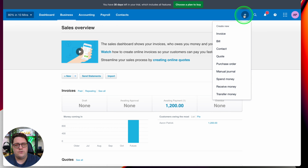Let's make sure you know how to put an expense in there. Again, I'm going to use the create button straight away. I have the option to do a bill just here, or I can use the option there for spend money. A bill is something that you're going to pay for at a later date, whereas spend money is effectively the opportunity for you to go and put a connection in.